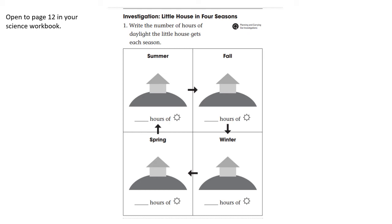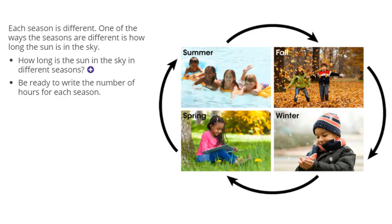Okay, grab that workbook. Open up to page 12 in your workbook. The investigation is called Little House in Four Seasons. So we're going to write the number of hours of daylight the little house gets each season. Are you ready? So each season is different.